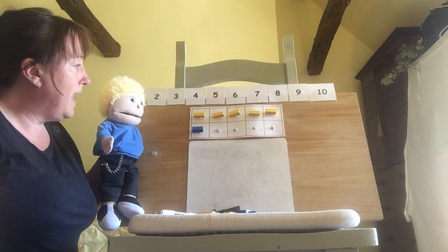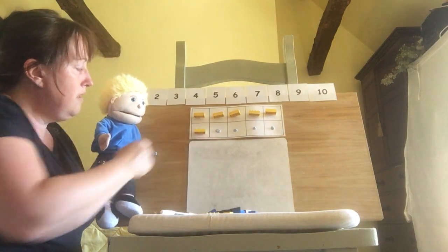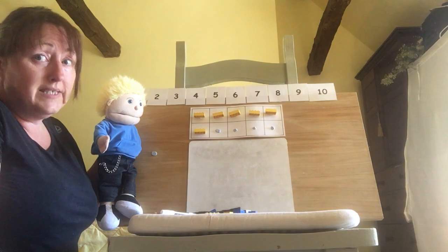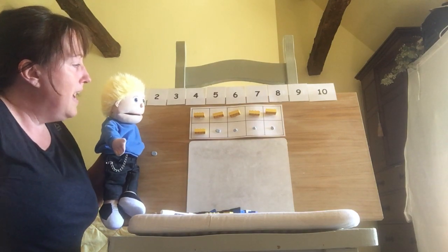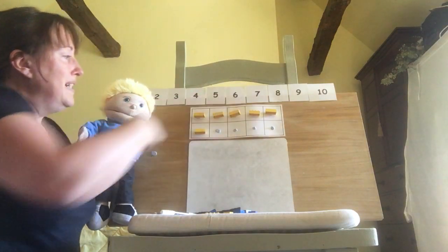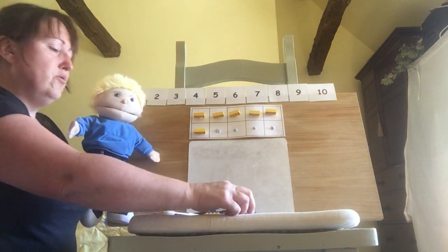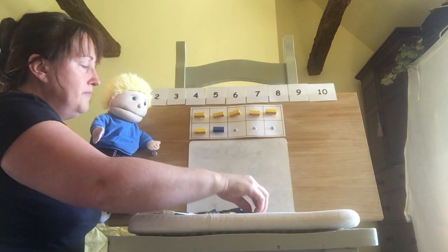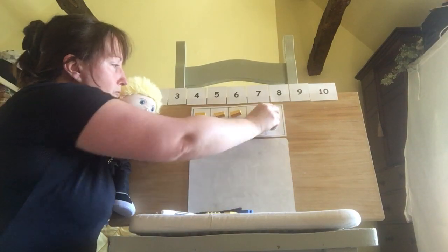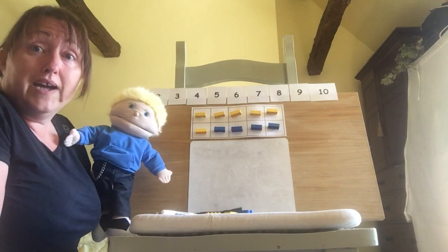Now then, I'm looking. I might swap that blue brick for a yellow brick. Now, that's still 6, just because I swapped the brick colour over, it's still 6. I want to know, Fred, how many more bricks will I need to add on to fill my ten frame? Oh. Can we have blue bricks? Of course you can have blue bricks. Let's count them. 1, two, three, four. Okay, so we needed four more bricks to fill my tens frame.